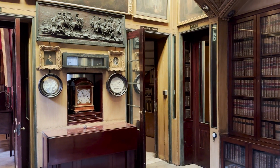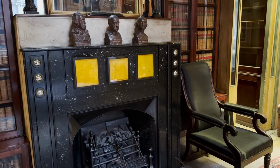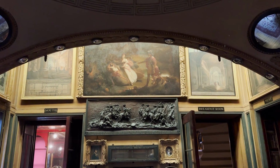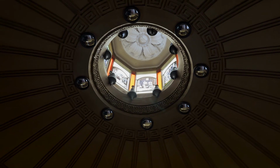This is the breakfast room. It has the stunning curved ceiling adorned with circular mirrors, complemented by skylights on the side as well as the center of the room.